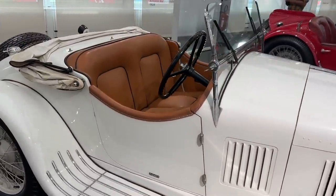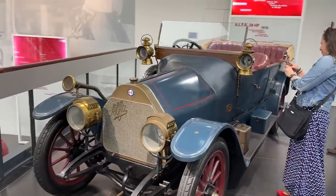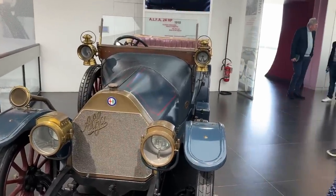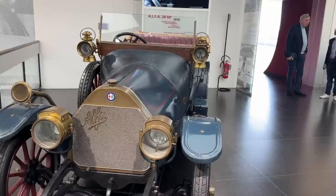And the first one, it is the first Alfa car manufactured in 1910. In 1910, with 42 horsepower and a top speed of 100 km per hour, so 63 miles per hour, it was the top of the range of Italian production.